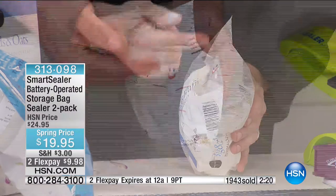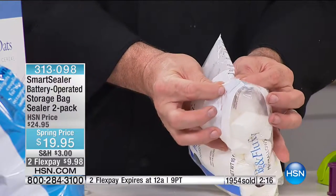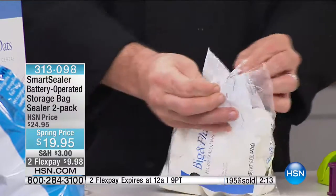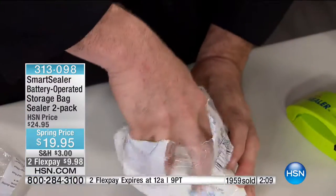Let me show you this again. What's cool about this is you can keep reopening this and use it. Watch what I'm going to do. Just tear it open like a regular bag, and it rips right along that seam, nice, just like it was new. Isn't that nice? So now you can take it out and do it again.